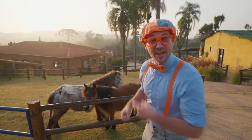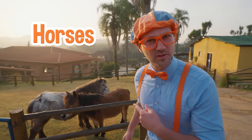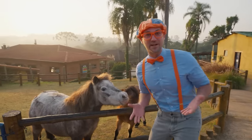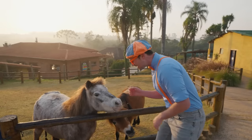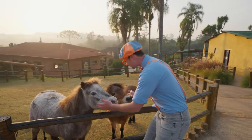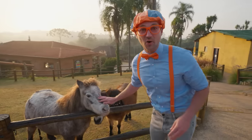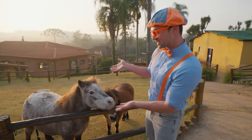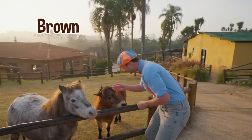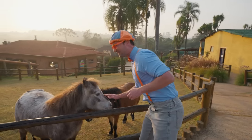Did you see that? These two horses were scratching each other. Wait a second, they don't look like horses, do they? They do look like horses, but way smaller. Oh yeah, you're a pony, right? Yeah, these two ponies are actually sisters. Hey, you two are so cute. And they are so soft. Look at this one. This one is white. And this one is brown. Whoa, do you two like me? Because I sure do like you.